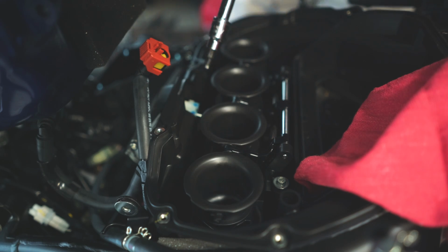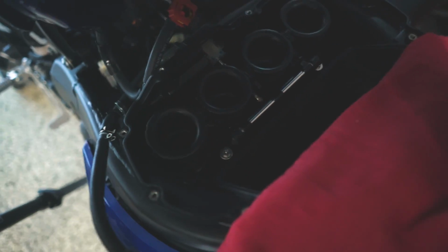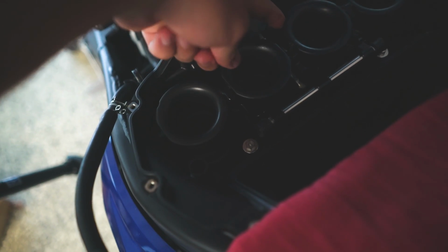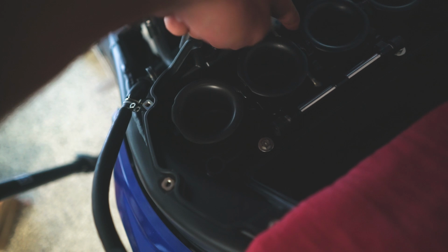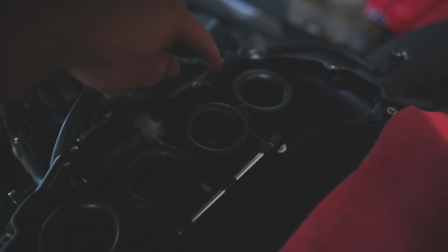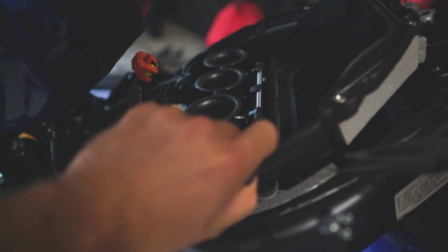My sockets might be too big. So I couldn't for the life of me figure out why I could not get this lower portion of the airbox off. There are 6 screws to take off, not 5. There's 1 on each side of this rod right here. So 1 right here, 1 right here, and then one each on the outside, and then one here, and one here. So we should be able to just lift this right out now. Got a new hose right here.